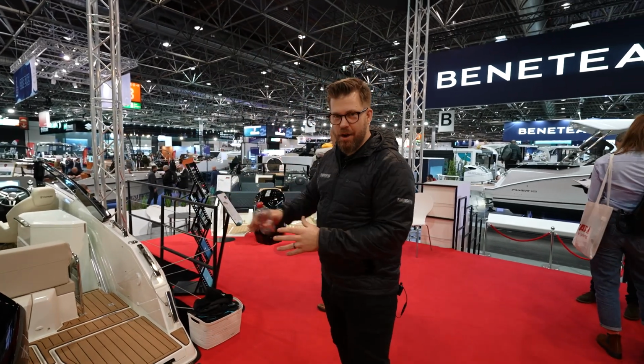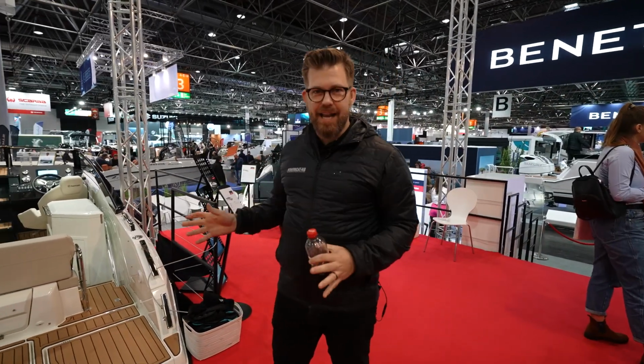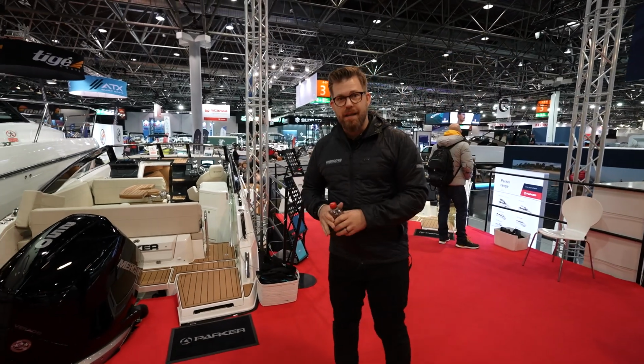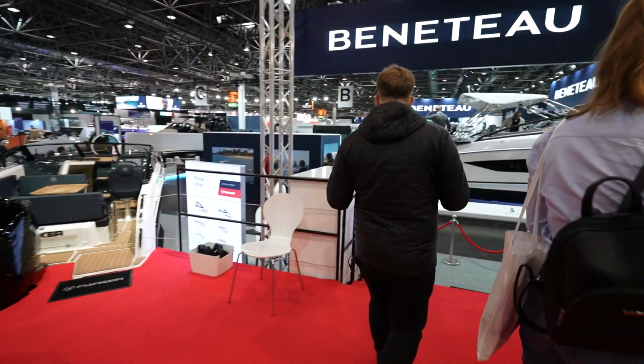So starting off, we have the Parker. This is the 780 Escape powered by a 250 V8, a fantastic family craft, award-winning no less, and built in the Polish yard by Parker themselves. Let's keep running through. So we're currently in hall 3.